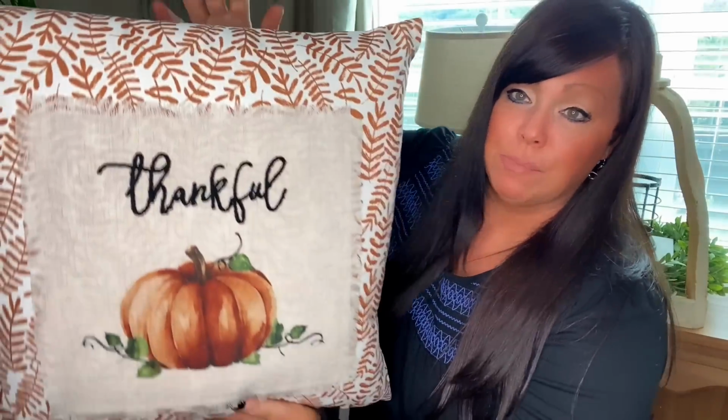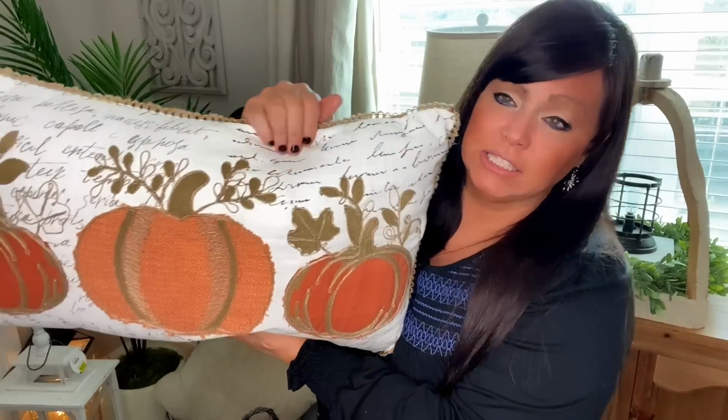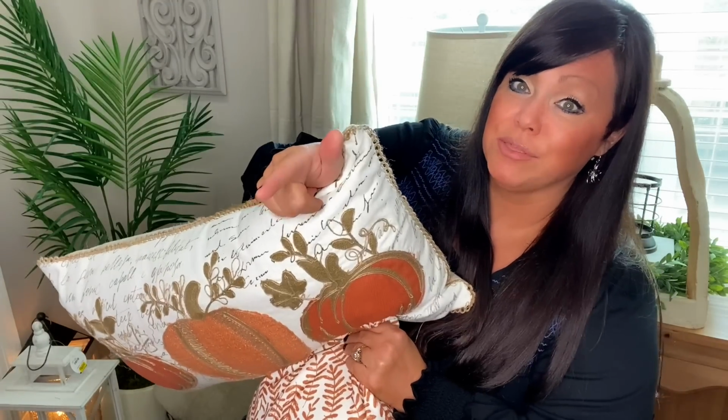Okay, I got this pillow that says thankful, but I'm not gonna use that side. I'm gonna use this side, and it goes so well with this beautiful blanket, you know? You'll see. I got this beautiful pillow for my bed. So I have this pillow and this pillow plus the throw.